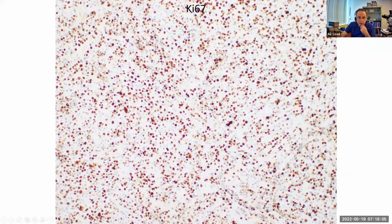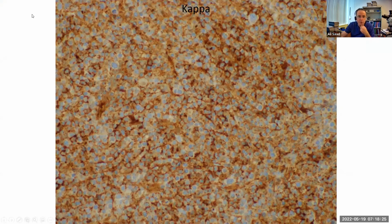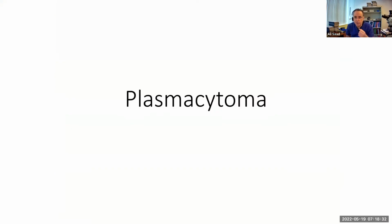Ki-67 is very high, about 85%. So this is a high-grade malignant neoplasm. CD138, which is a plasma cell marker, is diffusely positive. Now that we established that these are plasma cells, we need to make sure they're clonal. We do that through kappa and lambda. This tumor was kappa restricted, meaning it was diffusely positive for kappa, negative for lambda. So this is plasmacytoma. Of course, we cannot call it multiple myeloma since we need additional laboratory and imaging features. But as it stands, this is a plasmacytoma.